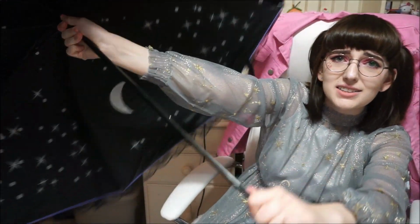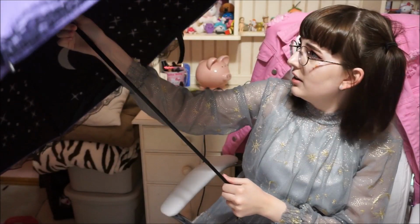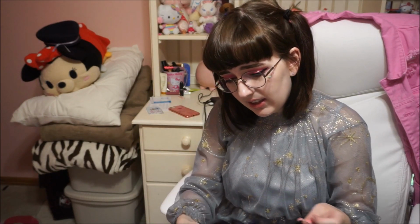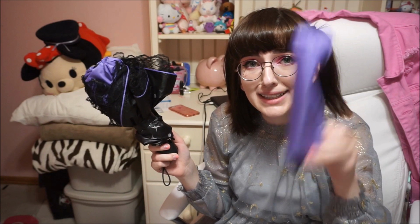On the inside it has all these moons and stars, and then there's nothing really on the outside, but it's just purple and has cute lace. Oh no, it's stuck. Oh god, okay. Whew. I personally needed an umbrella, and I think I will definitely use this. I don't even know how to shut this. The only issue I have is it was kind of weird to open, kind of weird to shut, and kind of weird to put away back into the sleeve. So I smack myself in the face. I'll give it a 7 out of 10.